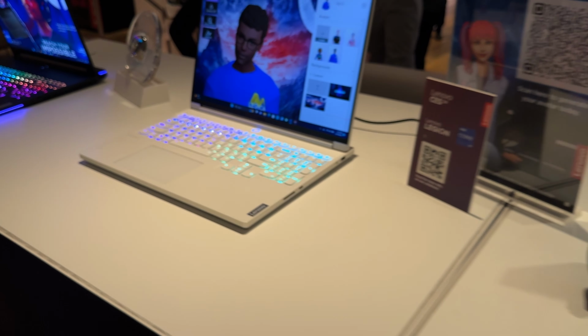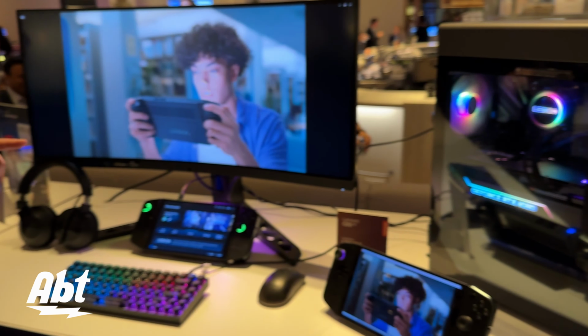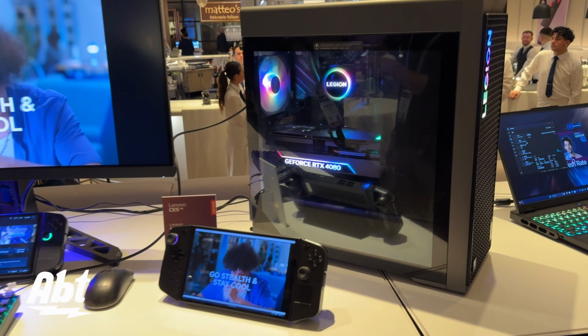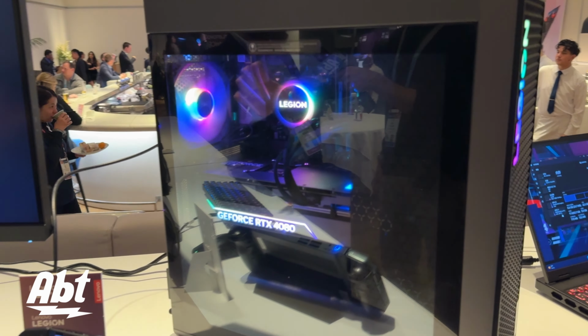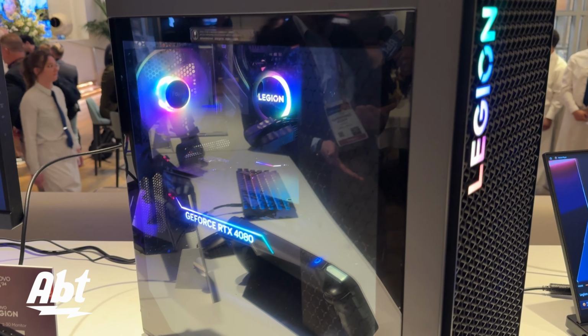Moving forward is our Legion Go showcase. The thing that we're demoing today, if you look over at the tower, we have, of course, a lot of amazing performance coming out of this gaming tower. This is actually streaming over Wi-Fi and landing on the Legion Go. It's not connected in any way. This is a feature that will be coming to all of our Legion Go devices first half of this year.